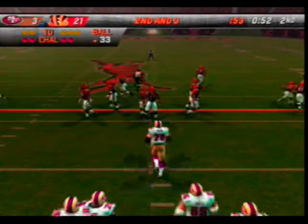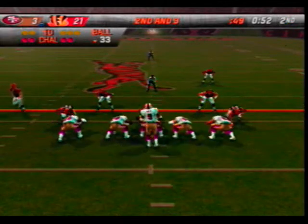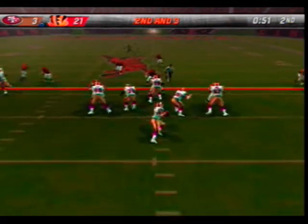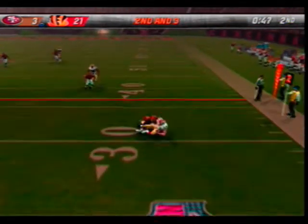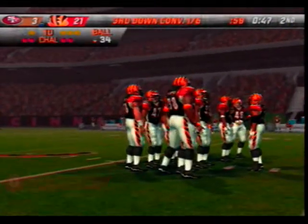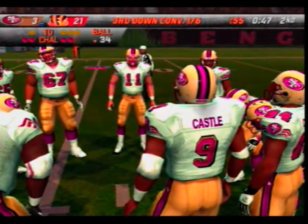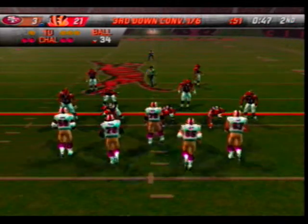Second and three. Ball on the 33-yard line. Number nine spreads them out. Drops back. On the run. Right on target to the wide receiver. Terrell didn't have much room to do anything with that ball. Yeah, they had the coverage, and they made the sure play instead of trying something fancy, like going for a pick. Ball on their own 34.